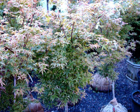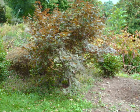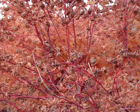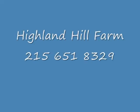We supply different kinds of screens and buffers depending upon your location and the characteristics of your location, i.e., do you have deer? Is it open? Is it sunny? Is it wet? So give us a call at 215-651-8329 so we can help you with your selection. Thank you.